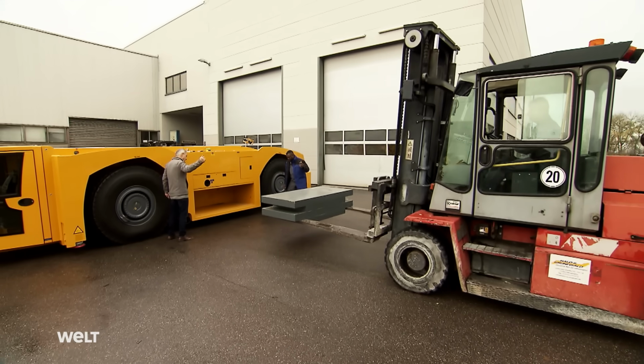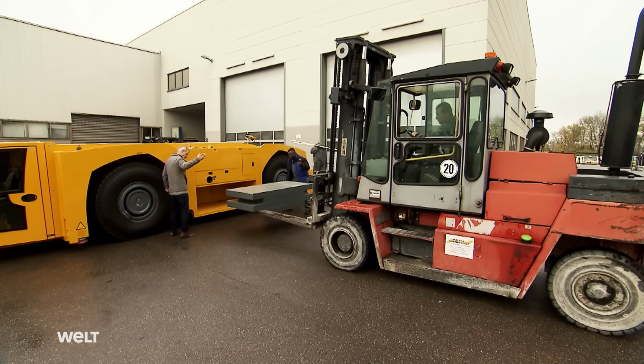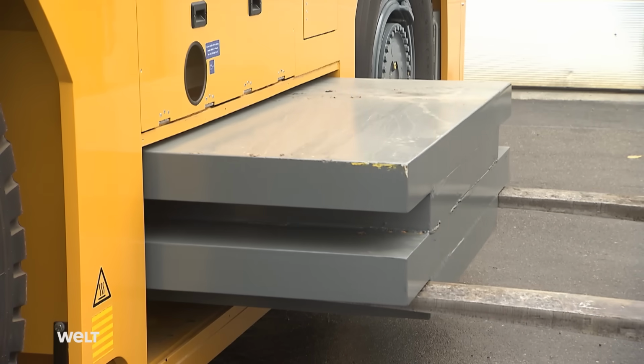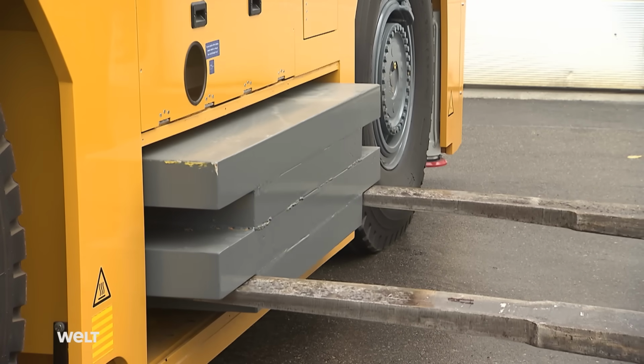One of the most important work steps is what's called ballasting. That entails moving a heavy steel block into the chassis. Depending on the intended application, the F-396 weighs between 46 and 70 tons. That weight is important.